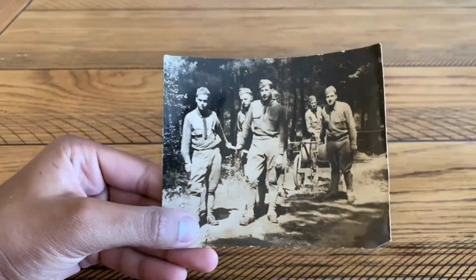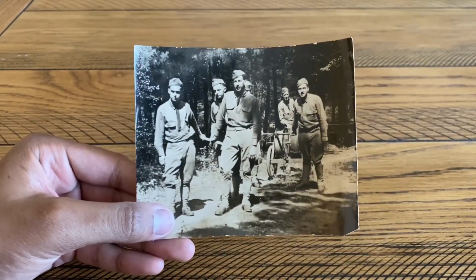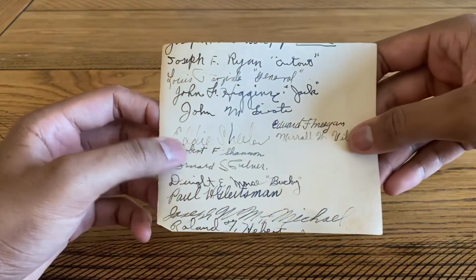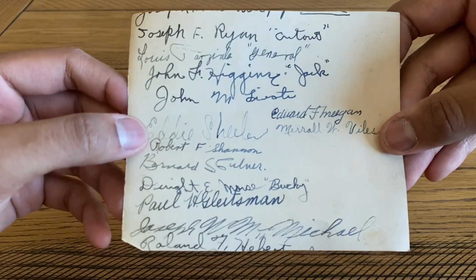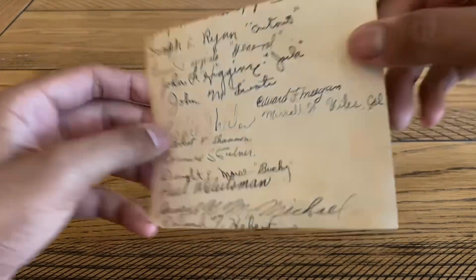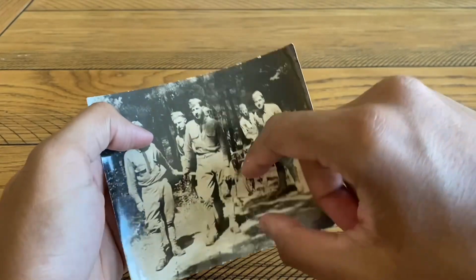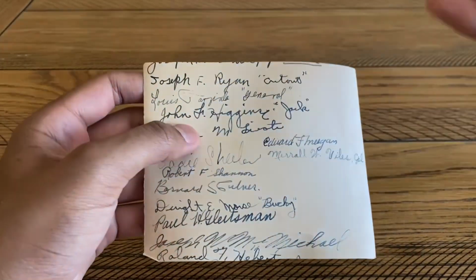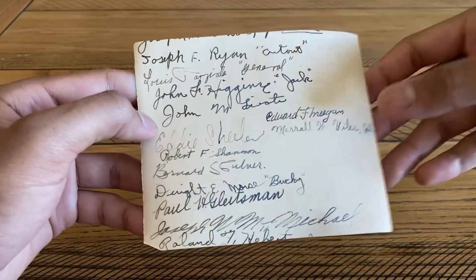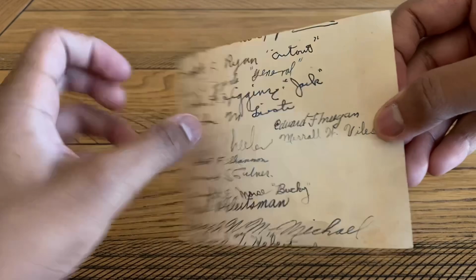So unlike the other photos, this is an actual photograph, and as you can see the writings here, all the names, the soldiers, presumably these names actually belong to these people, though it could belong to a whole unit, or maybe some sort of autograph sign or whatever. It's pretty interesting to see some names in there.